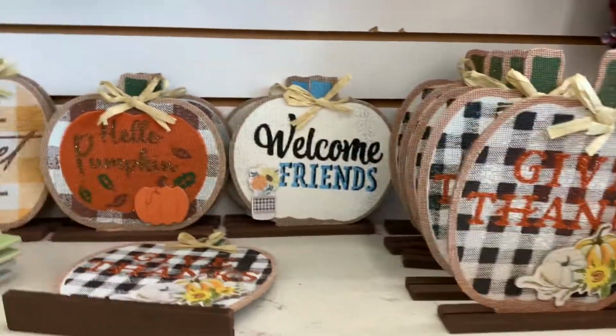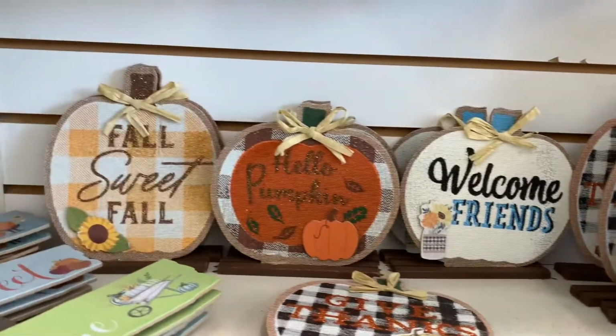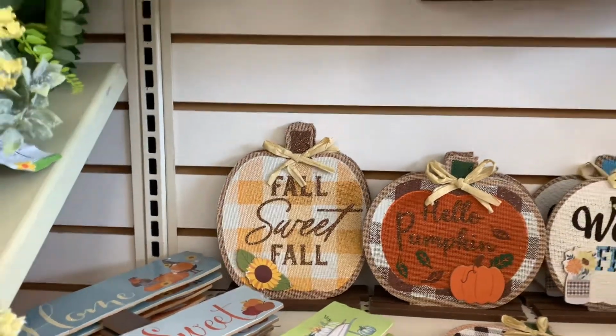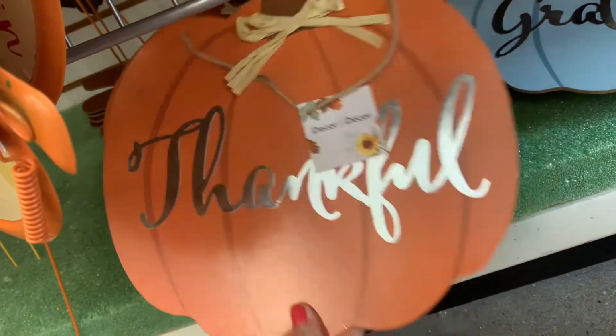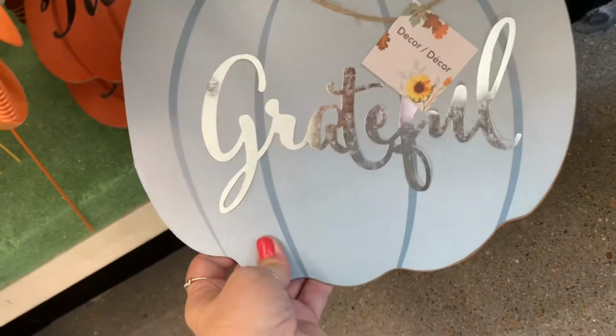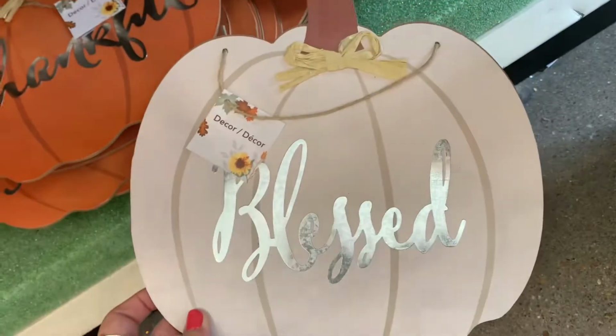Give thanks, welcome friends. Hello pumpkin, and fall sweet fall. And then down here, that one says thankful. This one's kind of a blue color and it says grateful. And then the white one says blessed.